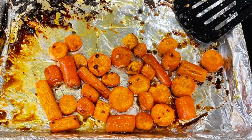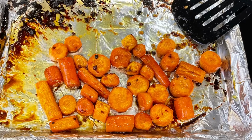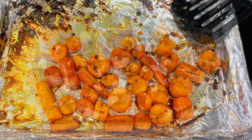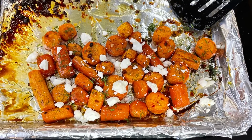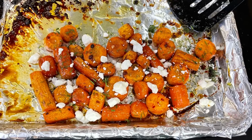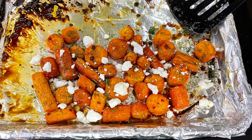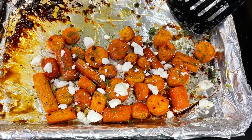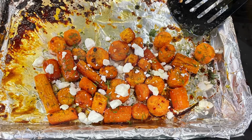So you're going to pop these into the preheated oven and bake them for about 20 to 30 minutes. It just depends on how big you cut your carrots. You want to cook them until they are tender. Once they're there, we're going to toss them with some chopped fresh dill, which I never have fresh dill on hand. I only had it on hand because I'd made those refrigerator pickles. Again, that video will be linked down below. So I was just trying to use the dill up. And then we're going to toss that with some crumbled feta.